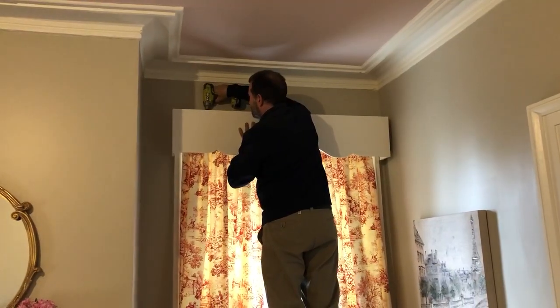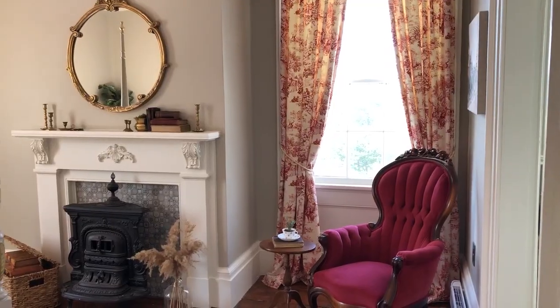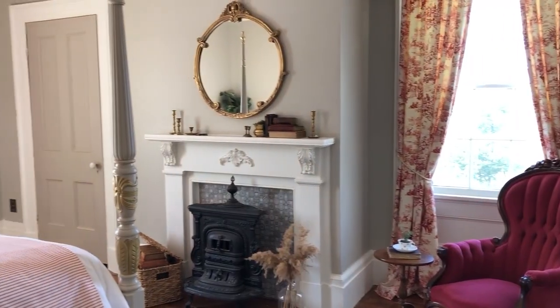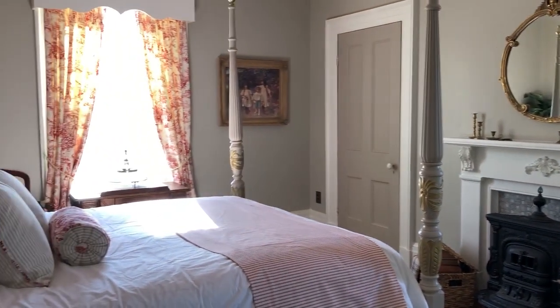Stephen made me pelmets to go over the top of my curtains. And the end result is a magical space that far exceeds my expectations and ideas in my head.